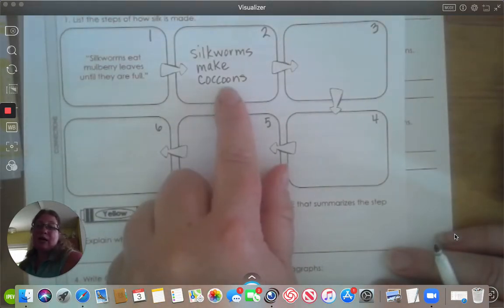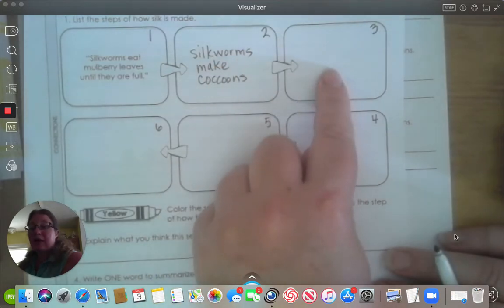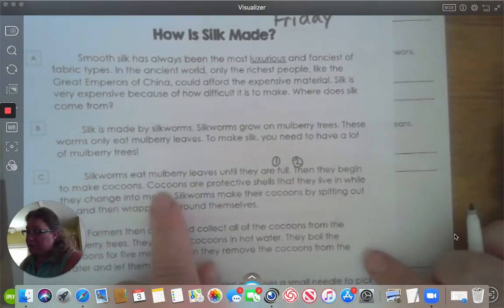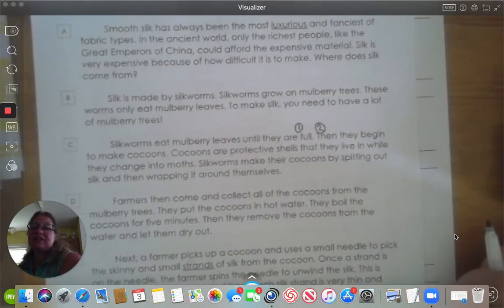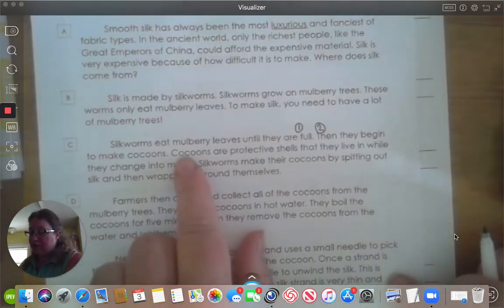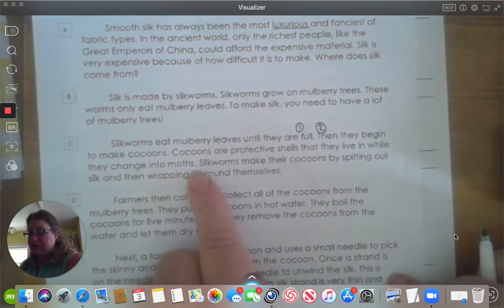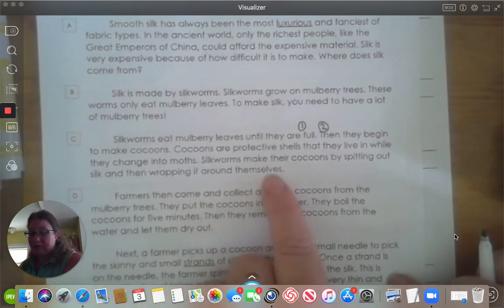So now I need to find what comes after they make cocoons. So we're going to turn our paper back over. We've got number 1 and number 2. Now read the next couple sentences and see if you can find what comes third. I shall read it for you. Cocoons are protective shells that they live in while they change into moths. Silkworms make their cocoons by spitting out silk and then wrapping it around themselves.